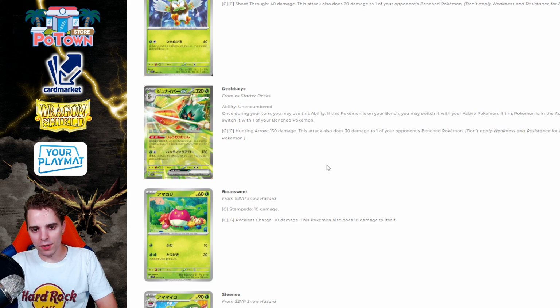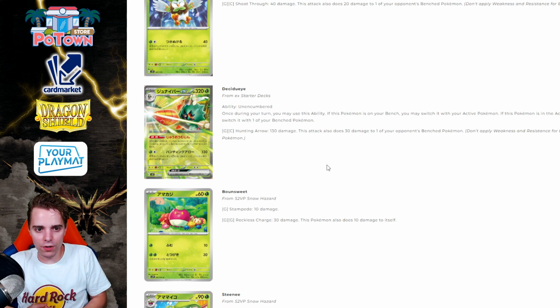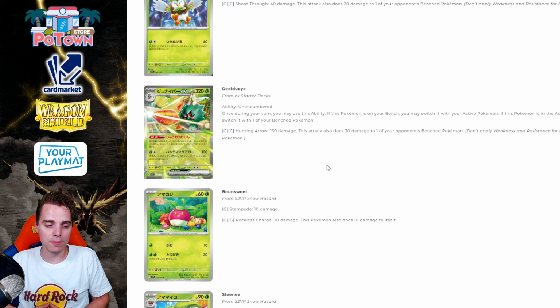Once during your turn, you may use this ability. If this Pokemon is on your bench, you may switch it with your active Pokemon. If this Pokemon is in the active spot, you may switch it with one of your bench Pokemon. It actually has pretty much free retreat, right? So you can activate the ability when the Pokemon is on the bench, and you may switch it with your active Pokemon. If this Pokemon is in the active spot, you may switch it with one of your bench Pokemon. So pretty much it's having a built-in switch with the Decidueye.